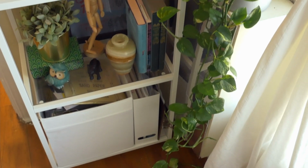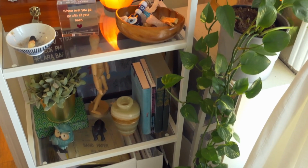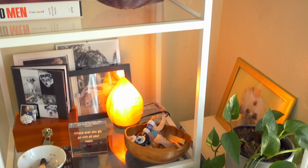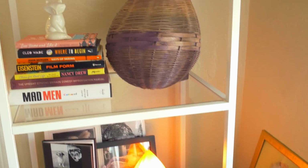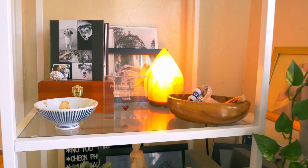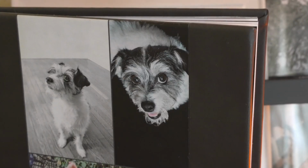Across from the bed is one of the only decorative elements in the space. I use this IKEA bookshelf because A, it happened to fit the dimensions of that corner perfectly, but B, also because the glass shelves keep the space feeling light and airy. They don't take up too much visual space.